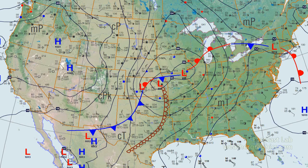Typically, when the dry line comes out this far east, that's something we tend to see in April and May. This is pretty late in the season for that. But then again, we are dealing with a lot of cold air coming in from the north this spring. That's been kind of a hallmark of this season.